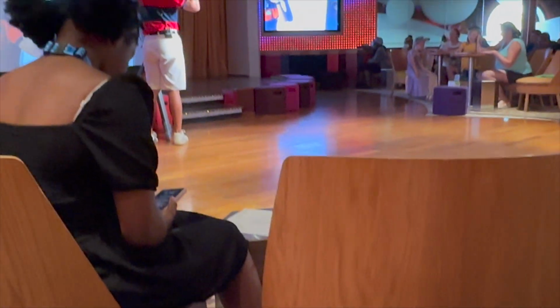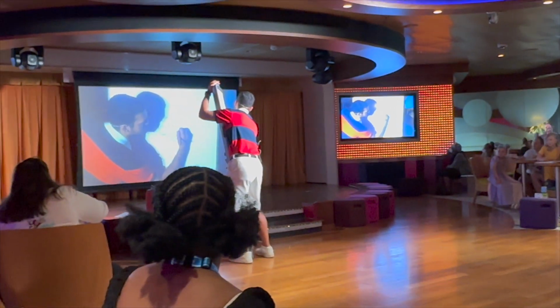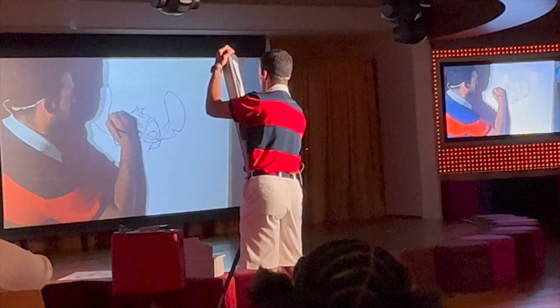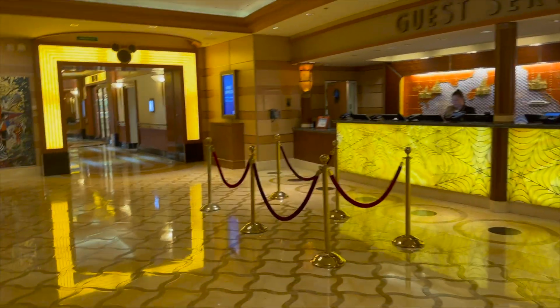For the afternoon, it was more of the same. The Midship Detective Agency, more characters, trivia, and we fit in an animation class too. Not that our efforts looked much like Stitch. Of course, we also made sure to stop by the DVC booth for our daily free gift as well.